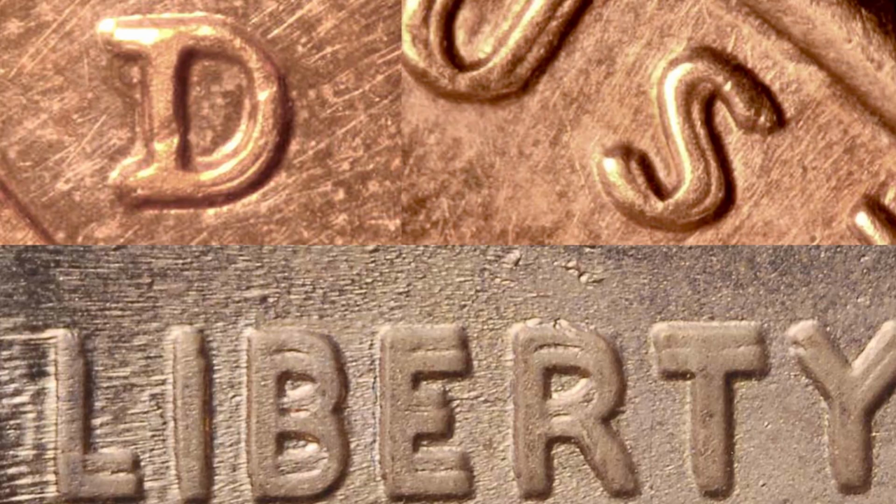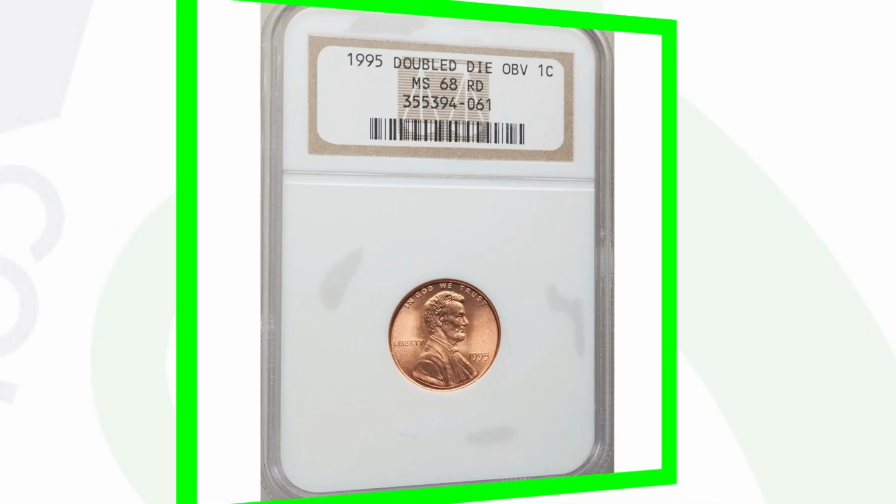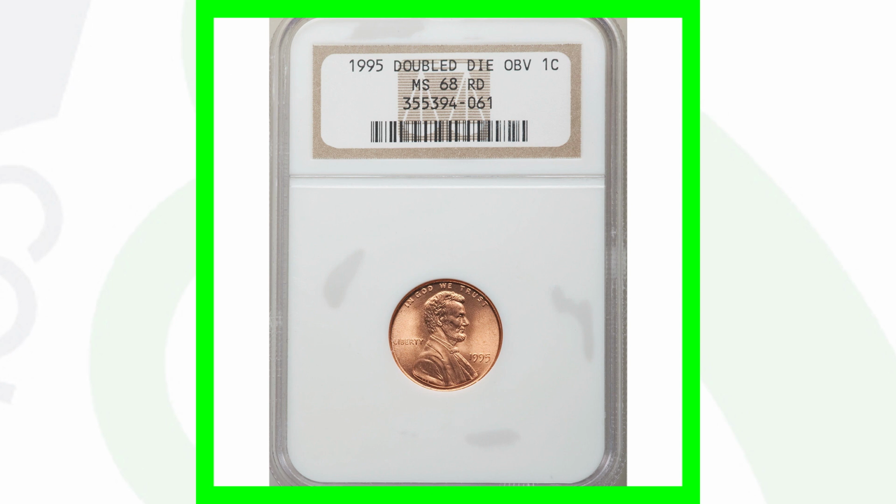So not too bad, but it does have a very, very high grade, which gives it a lot of value as well. A mint state 68 red grade, getting close to a perfect grade there. A perfect grade would be a mint state 70. So always be on the lookout for that as well.